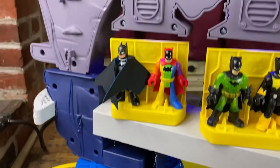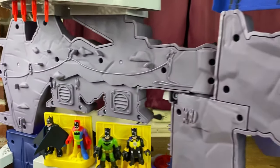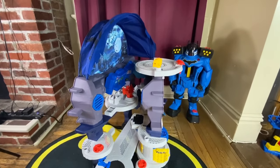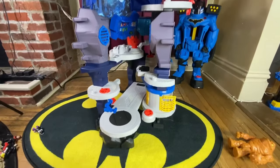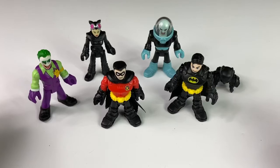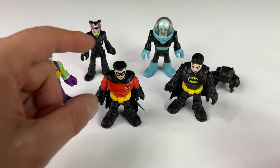So very cool. This is a great playset. Let's take a look at those figures. All right, before we get to those figures, I figured I'd fold it up a little bit for you. So yeah, it folds up a little bit. It helps. All right, this set comes with five great figures.